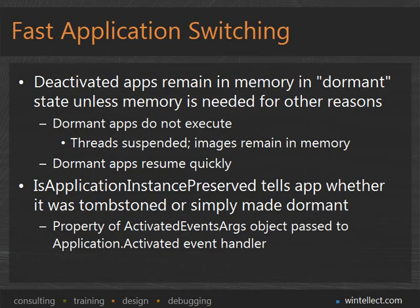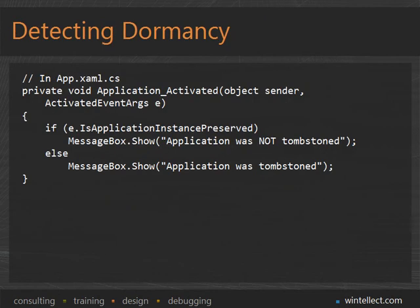For example, when the user switches away from an application, if they then switch back to it, and your code doesn't take a moment to determine whether it was made dormant, that is, it wasn't terminated, rather it was just suspended, it may needlessly untombstone a bunch of data that doesn't really need untombstoning. So what a developer needs to know about fast application switching is how it affects him or her, what minor changes you need to make to your code to take advantage of this new feature. Now, I wanted to show you a demo, but before I do that, let me mention a couple of things.